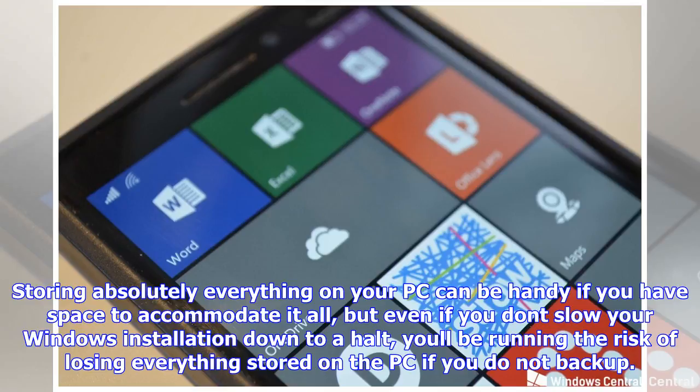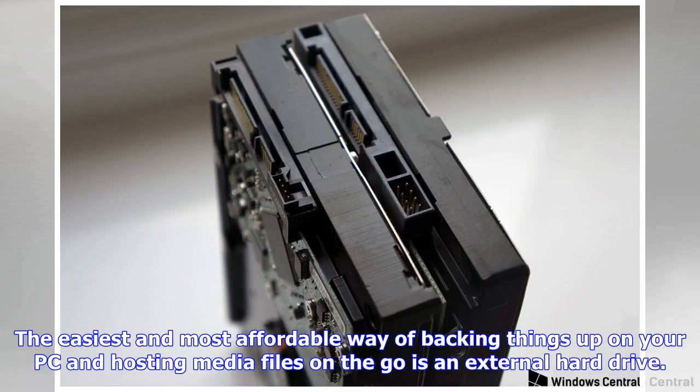This can come in the form of a traditional mechanical hard disk drive, HDD, or a new solid-state drive, SSD. The choice may appear to be straightforward, but there are a number of things you should consider before buying an external drive.